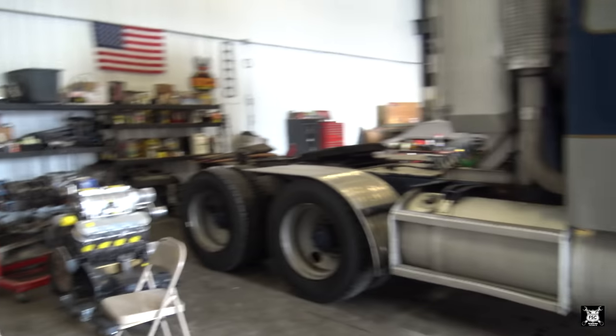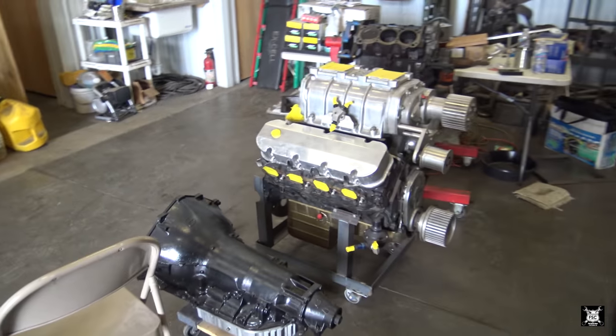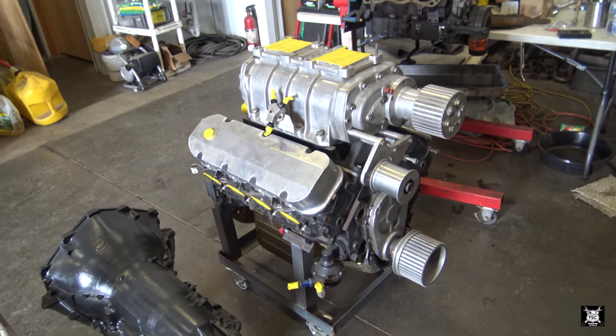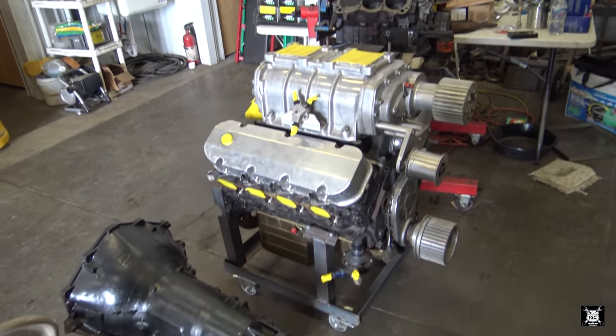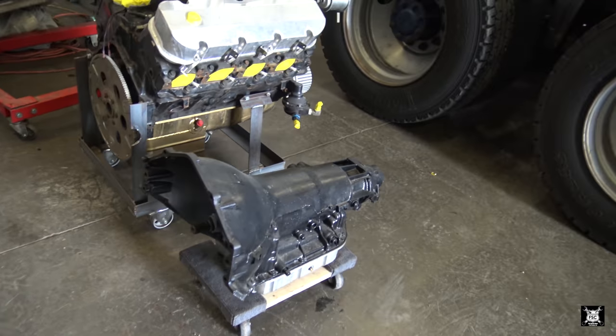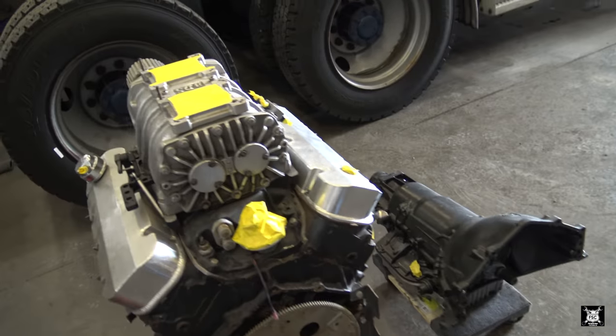Over here, I can't claim credit on this, but over here is the engine going into it. This right here is a 502 cubic inch Chevy big block. Obviously a big blower sitting on top of it. And right here, they moved this chair, is a brand new 400 transmission to hold all the power. So that's what we got going on right here.